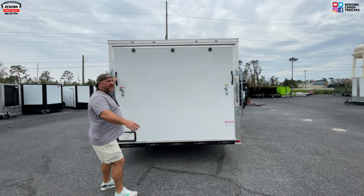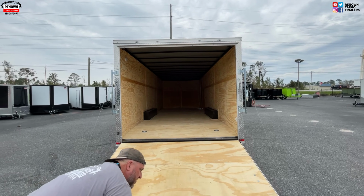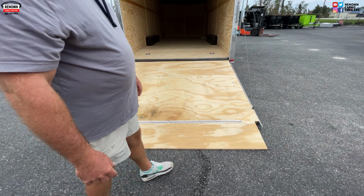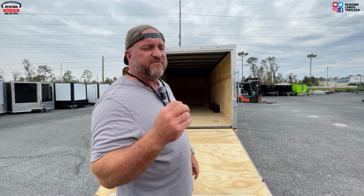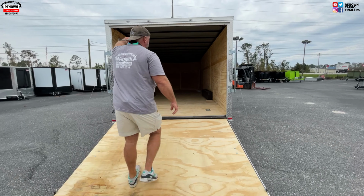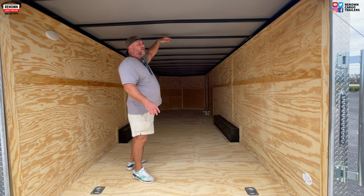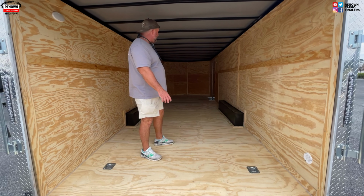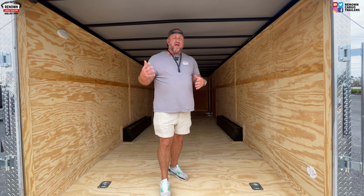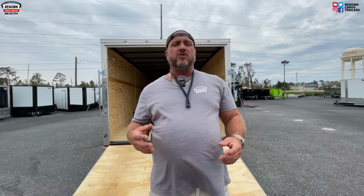Again, this trailer is an 8.5 by 24. White metal 030 semi-screwless with your ramp and transmission flap. $6,795, $6,800. You can have this 8.5 by 24 with 5,200 pound axles, 7 foot interior height. It's got sidewall vents to ventilate the trailer. It's got a thermocool roof liner. This keeps the trailer about 15 degrees cooler in hot conditions. And 3/4 inch plywood floors, 3/8 on the walls, and you never have to worry about your stuff getting messed up again.